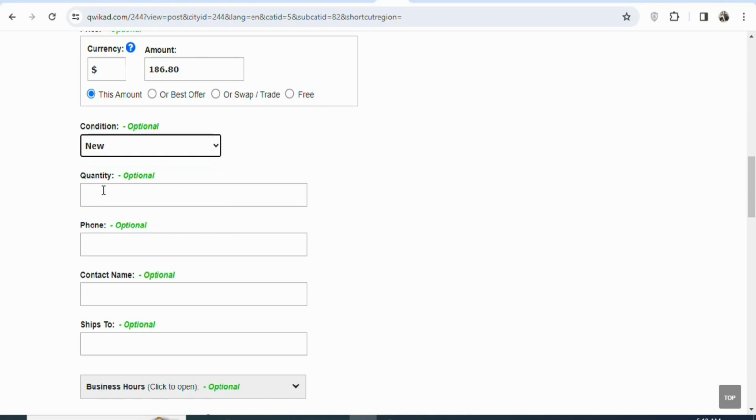Once that is done, you can see quantity, phone number, contact name, ships to. So all of those details are optional.